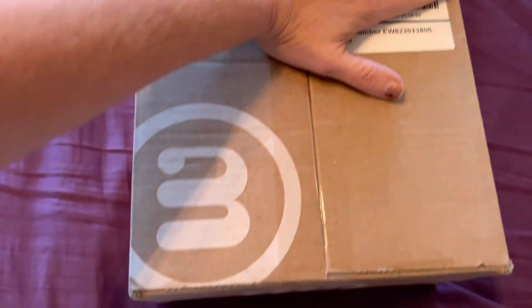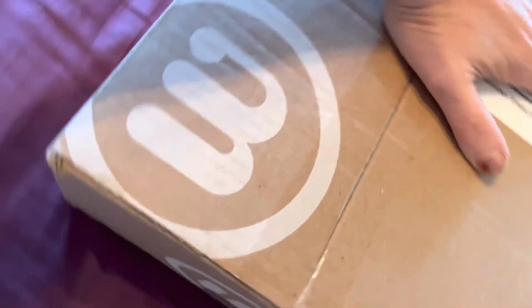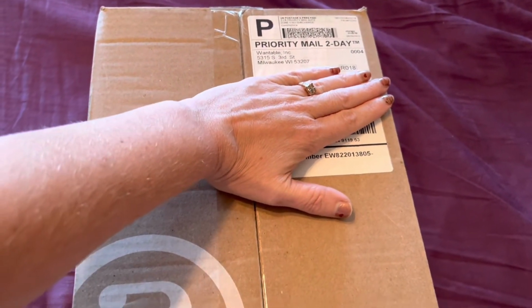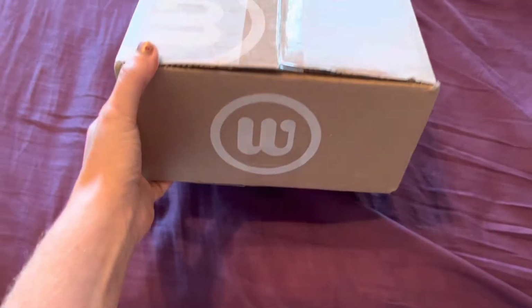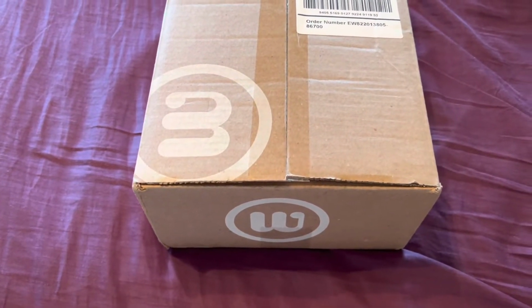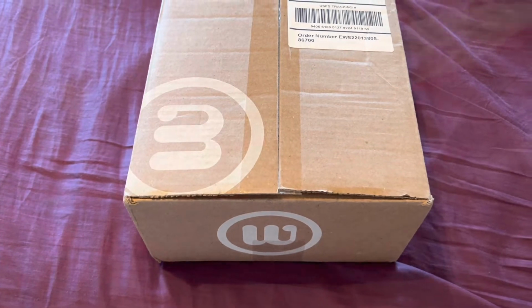This is my next Wantable box. That's a W, not an M. But this box was a total surprise to me. As you know, Wantable does not give you a preview of items to select from before they ship. So let's get into this one and see what they sent this month.